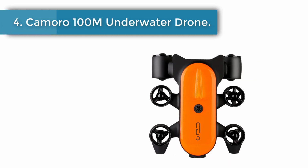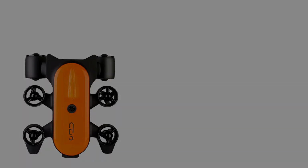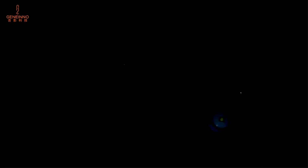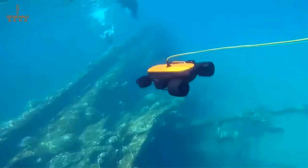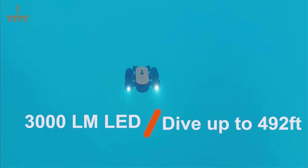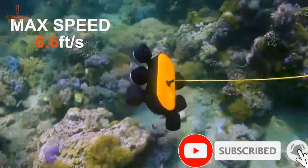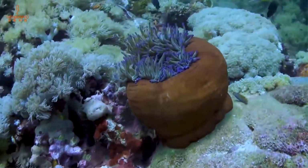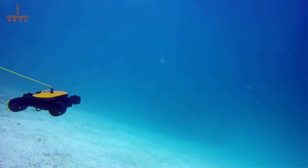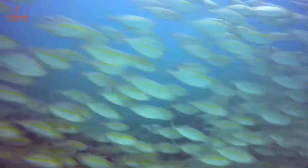Number 4. Camoro 100M underwater drone. Professional deep sea star level 4K camera, 1/2.9-inch CMOS image sensor, easily capture high-resolution images and videos and record what you see. 32G large capacity body storage, worry-free save and share. Watertight technology of 100 meters in all waters, with a unique structure of anti-pressure and anti-corrosion materials demonstrating the depth of the dive. The depth of the dive can reach 150 meters, shooting unique deep sea species.